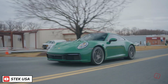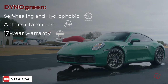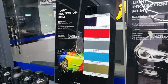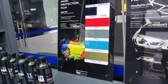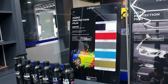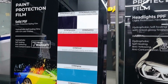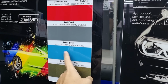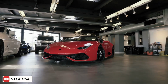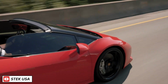So you can say, what's the difference between wrap and this? Basically, your wrap does not have self-healing property. Your wrap does not have a layer of coating injected onto it. Your wrap does not resist yellowing. This one does. And what's more, now I cannot mention the name of the manufacturers, but I've been told that each of these colors has its color code taken exactly the same as the factory colors of certain manufacturers.